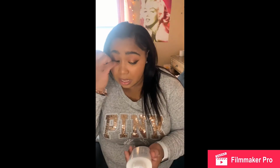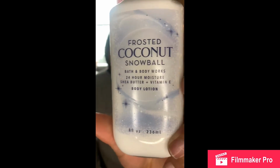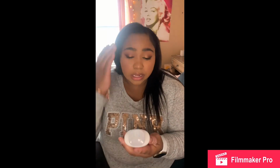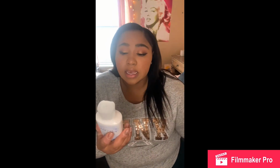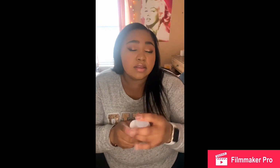And I was only able to get, sadly, one of the body lotions for this one, which is okay. It's a 24-hour blah, blah, blah. And then it's the same thing that it did on the back of the spray. And they just smell just amazing. So if you want to smell like coconut, but you want to be on some grown-up-ish too, get that one. If you can find it. If you can't find it, just wait till next Christmas.